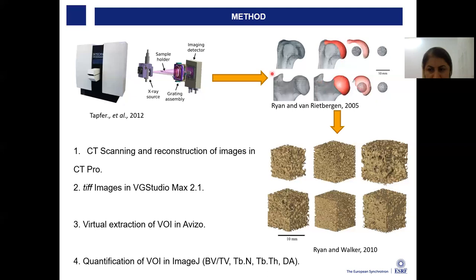Once you've done the tomography, you select a certain volume inside the trabecular bone, and after virtually extracting this in one of the software packages, for example, we extracted the volume of interest in Avizo, and then you do the quantification in BoneJ or ImageJ. BoneJ is just a plugin on ImageJ. The issue here is that when you're extracting the volumes, you need a systematic way to extract from the same place all the time.